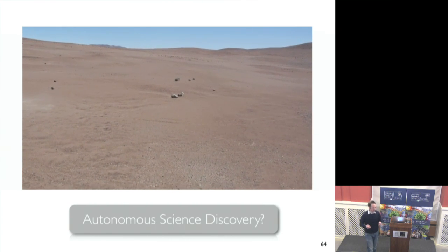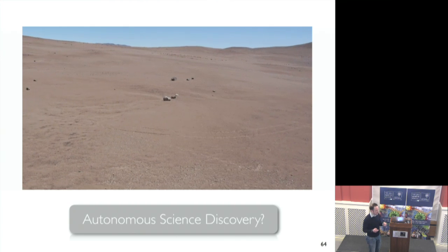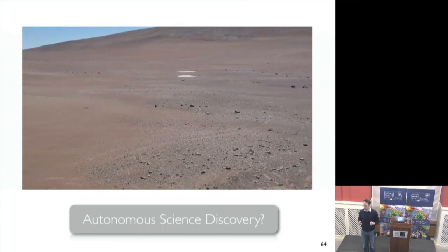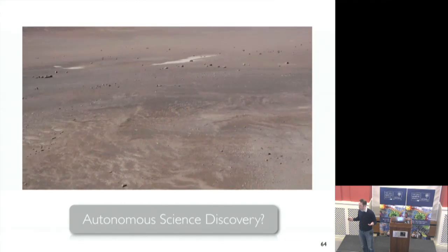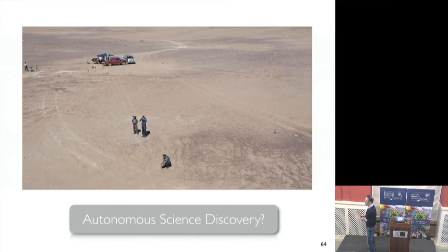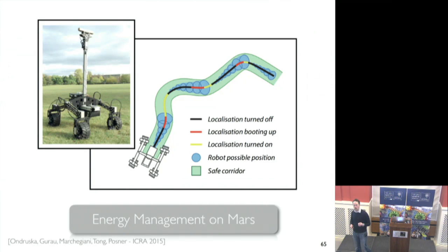So there's a whole field in space science that looks at what is interesting science to be done on Mars, and how can we figure that out from a bunch of images? What should we go and look at? Which rock shall we sample? That's an interesting question for us to answer. And of course, energy management on Mars, where would we be without energy management? You can think about lengthening the life of a planetary rover in its exploration phase simply by saying we can switch the sensors on and off for localization. That might be a helpful thing to do, okay?